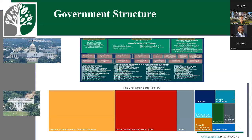So the three structures, as we all kind of learned in school, are the legislative branch, the judicial branch, and the executive branch. And those are great to hear about, but it doesn't really mean anything from a practical standpoint. So what do I care about those when I'm just trying to get some funding for my small business? Well, the congressmen, like I said, they're the ones that go around during the year and try and figure out what types of programs they want to fund.